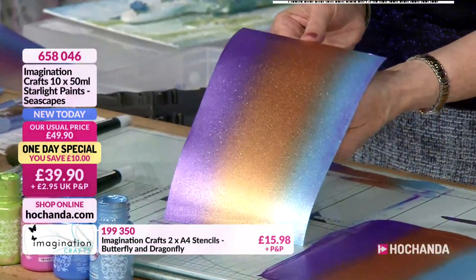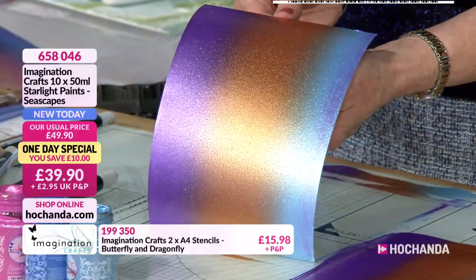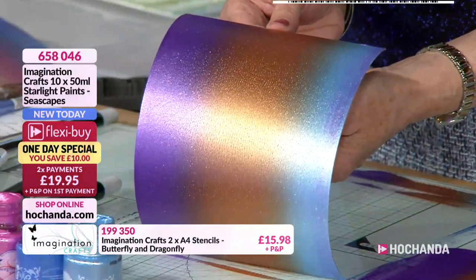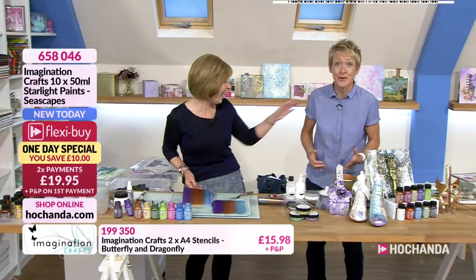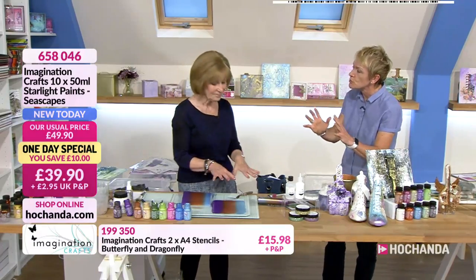Aren't they gorgeous? Look at that. Oh, that really is a seascape, isn't it? Beautiful. That is sumptuous, isn't it? Yeah, it really is. And you can see everything. Look, can you see how it's dancing across the card? That is your crushed gilding flake. That is what starlights do. And you can see why they're called that, Janice, can't you? Yeah, you can. Look how easy that was. Well, I say easy. Sue was doing the hard work. But how beautifully they went on as well and how smooth they are.